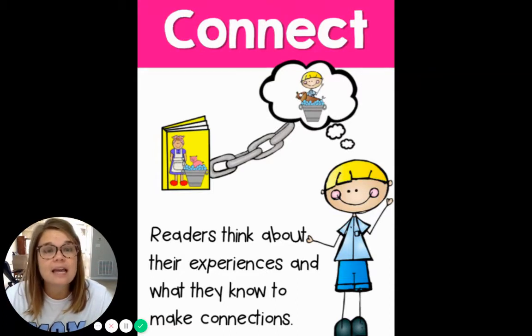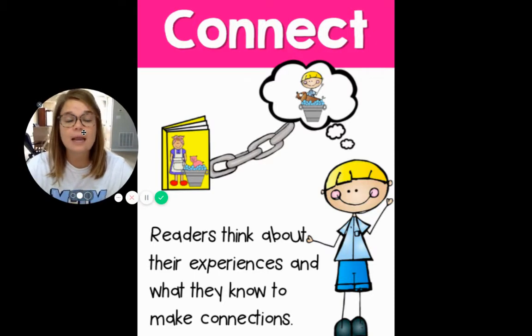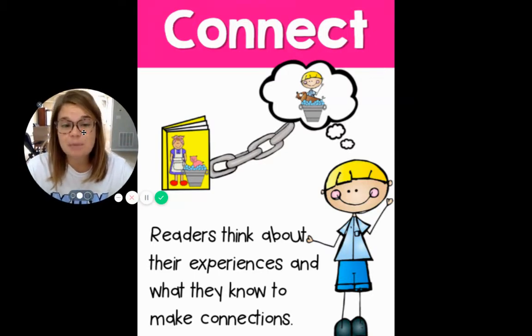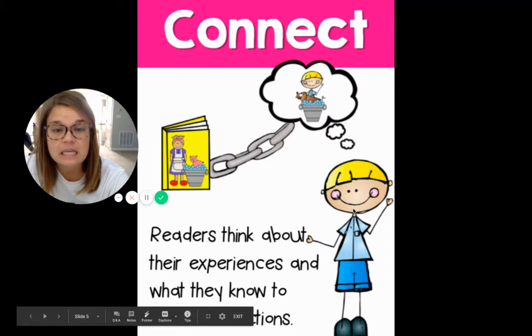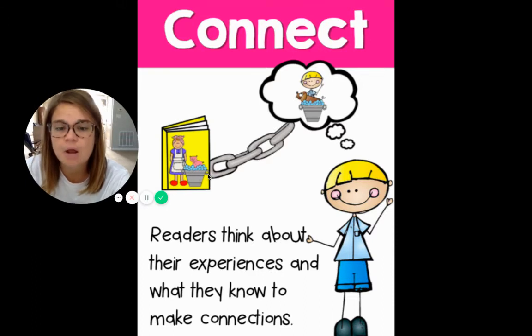And when we connect to our story, we think about something that happened in our story or something that we noticed that maybe has happened to us before. So in this picture, you see our student, and she or he is thinking about the time that maybe they washed their dog. And they're making a connection to the book because it looks like the character in the book washed either a pig or a cat. I'm not quite sure.